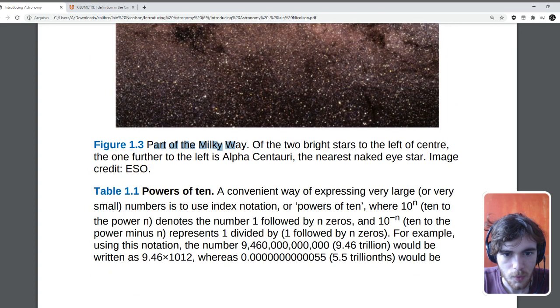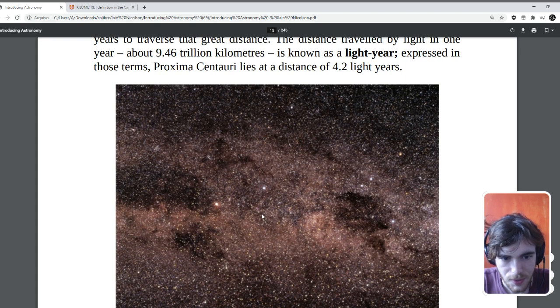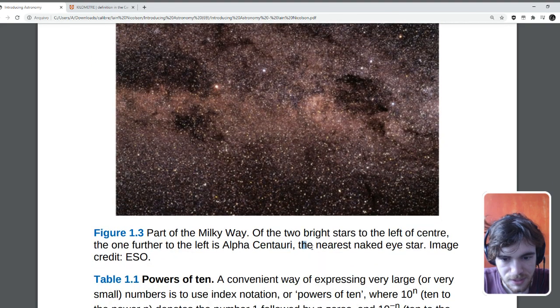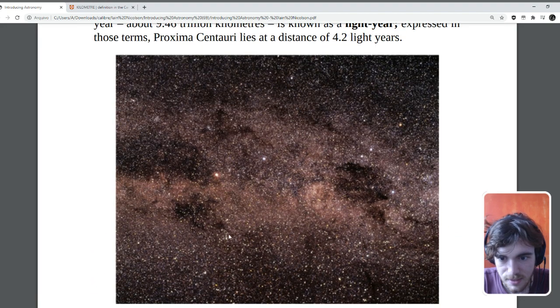Part of the Milky Way. Of the two bright stars to the left of center, the one further to the left is Alpha Centauri, the nearest naked eye star. There are many points here. I see some strong ones, but that's it.